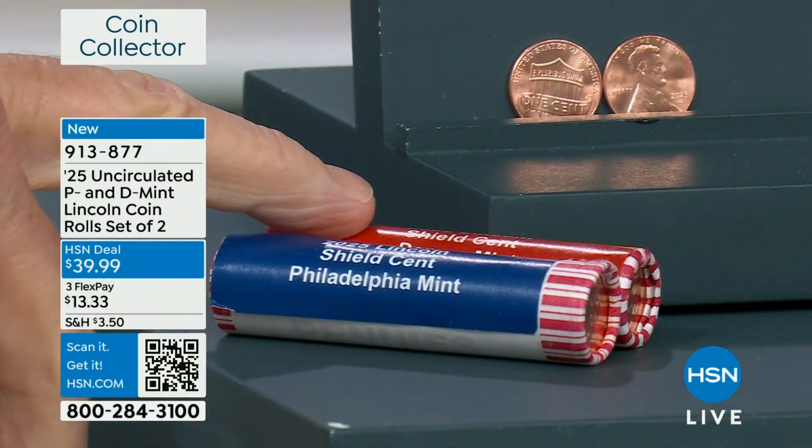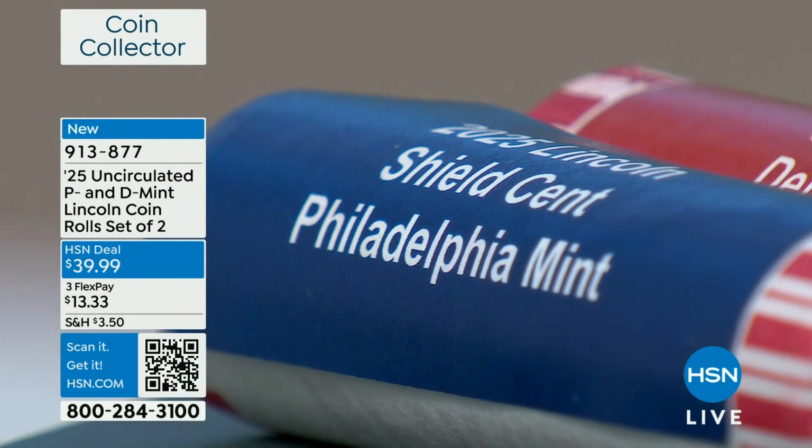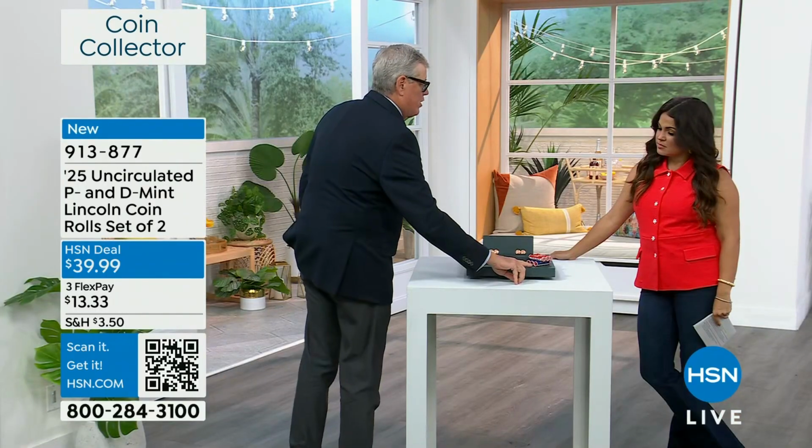I've seen just the Denver minted rolls, that's the little tougher roll right there, selling for as much as $50. So these are bank wrapped rolls. As you can see right here, Philadelphia Mint and Denver Mint. And here in just a second, if you want multiples, by the way, I'm going to give you 3 for $100 over here. Will be our next item. I just want to let you know.